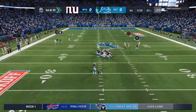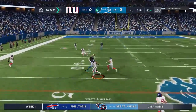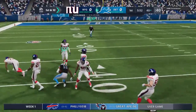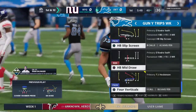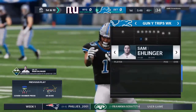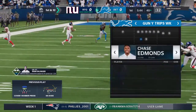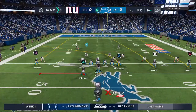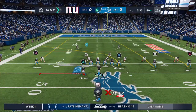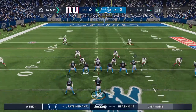Now they'll throw here out of the gun. That's caught by Gabriel Davis. And they'll work this down to the 40-yard line. Tackled there. Another big hitter there. This one good for 18. Detroit Lions, first down. So the drive takes them into Giants territory now. 1st and 10, right at the 40.